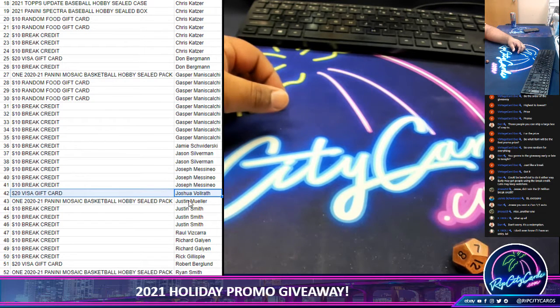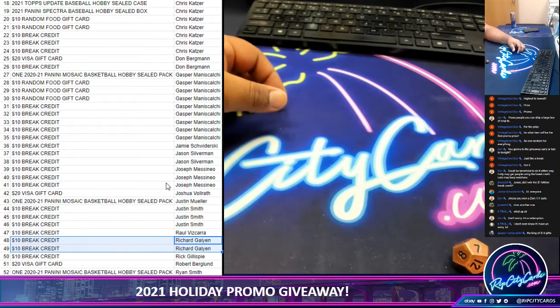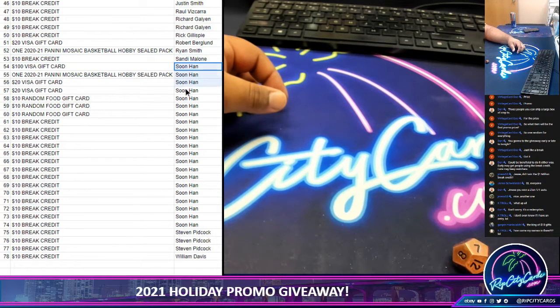Joshua, $20 in break credit. Justin M gets a Mosaic basketball sealed pack. Justin S, $30 in break credit. Raul, $10 in break credit. Richard, $20 break credit. Rick, $10 break credit. Bergie, $20 break credit. Ryan, a Mosaic basketball sealed pack. Sandy, a $10 credit. Vintage is going to get a $100 Visa gift card.